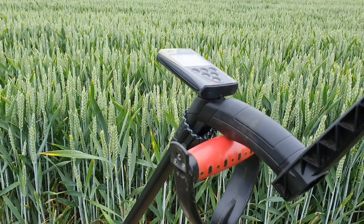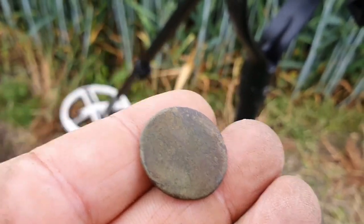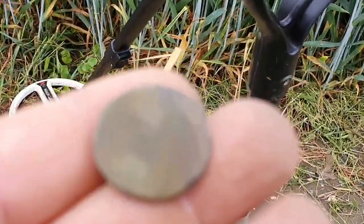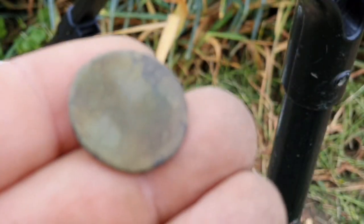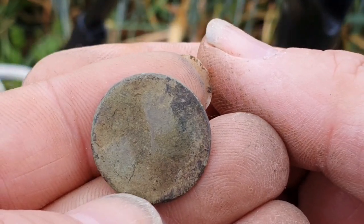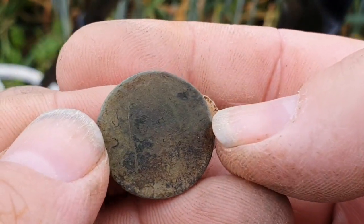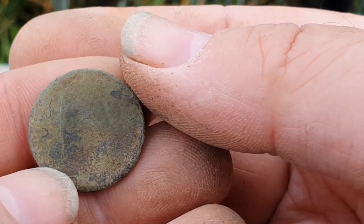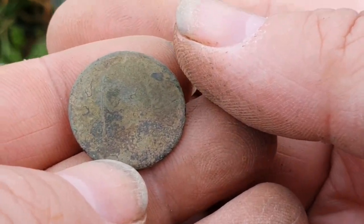Here we go, folks. I've literally walked about 20 yards since that pound coin, and I've got another coin, but this one seems to be quite a bit older. I think it's one of the George farthings, but I'm not sure. I thought I could see a bust on there a little while ago, but it's very badly worn. Still, I'll give it a clean up when I get home. I'll take some pictures, you'll see those shortly.